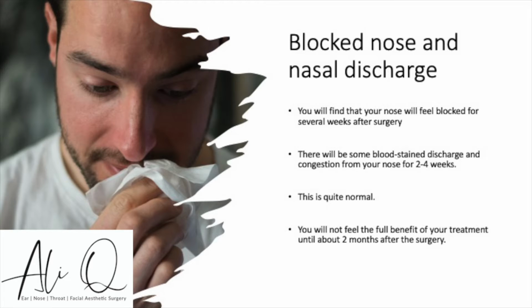You will find that your nose will feel blocked for several weeks after the surgery. There will be some blood-stained discharge and congestion from your nose for 2 to 4 weeks. Again, this is quite normal. You will not feel the full benefit of your treatment for about 2 months after your surgery, and you will need to take the medical treatment that has been provided for you to gain the maximum benefit.